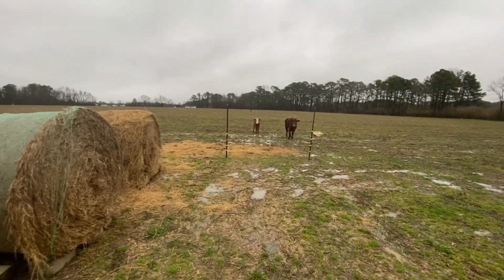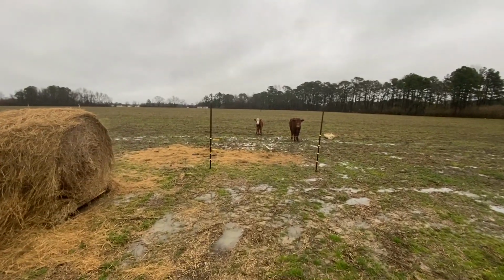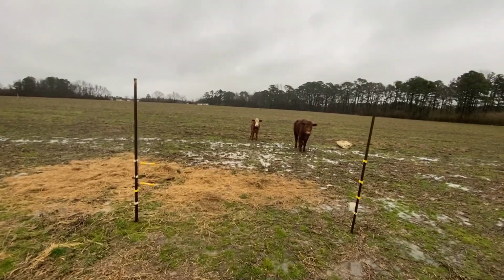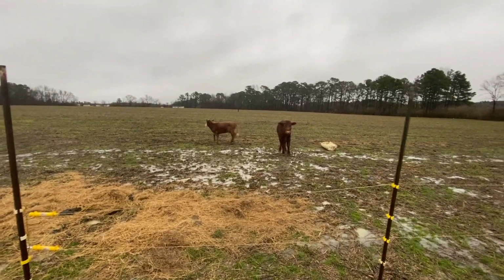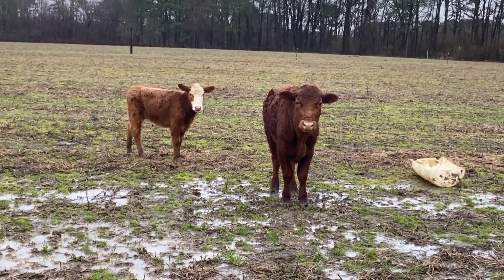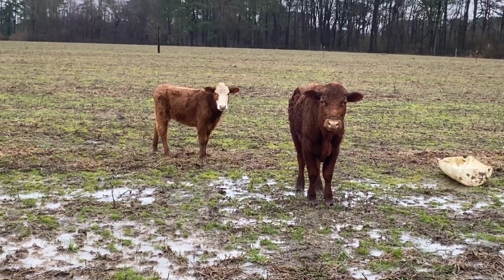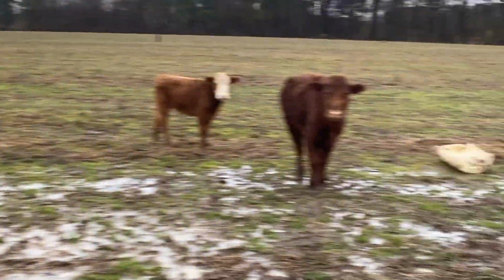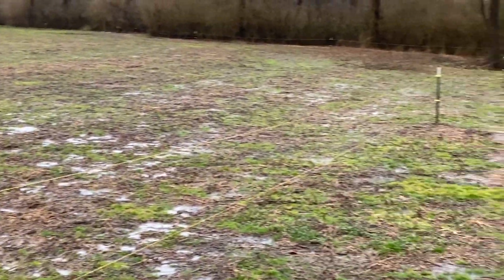And here's my other babies. This is an Angus bull and an Angus heifer. I bought both of these the other day. They're still a little skittish, but they're slowly coming around. But as you can see, there's water standing out here too, but not as bad because this has got a pretty good slope to it.